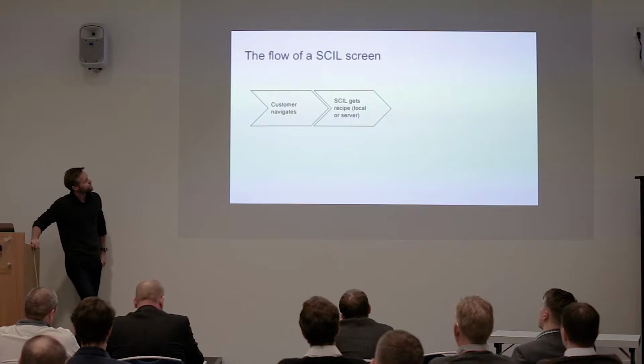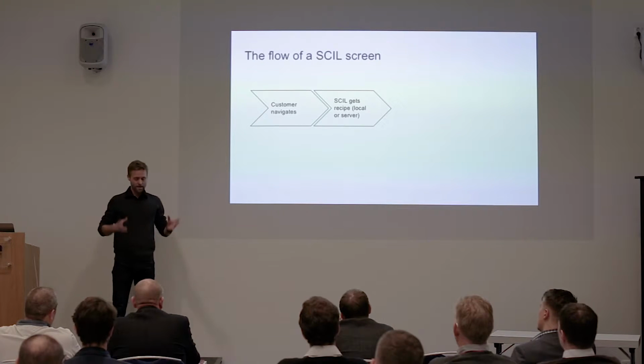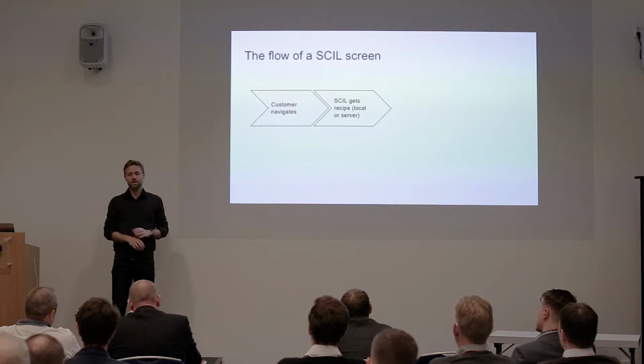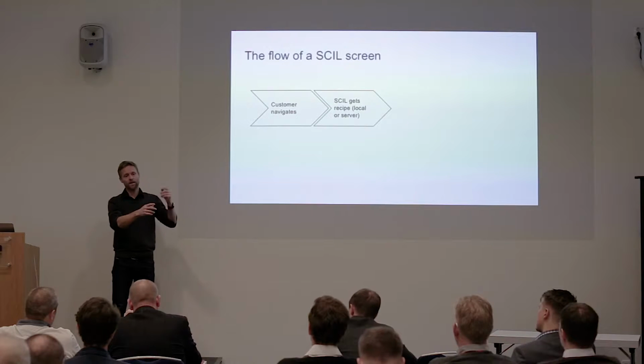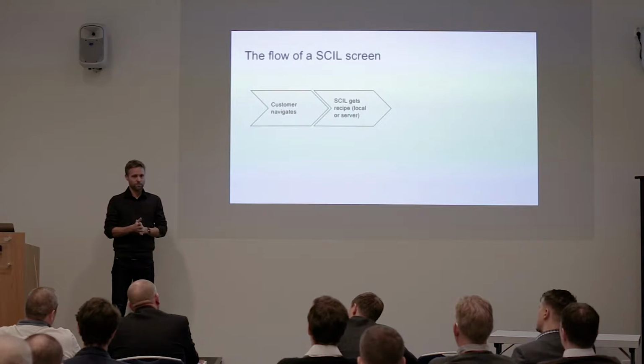And the system gets what we call a recipe. And a recipe is basically a structure that says this screen is going to look like this. So the recipe says there's an outermost component, and inside there's a splitter, and then there are some tabs, and inside there are some input fields and stuff like that. And this input field is the first name, this input field is the last name, and this one cannot be empty. All of this is described in currently a JSON structure that is quite simple and quite minified.